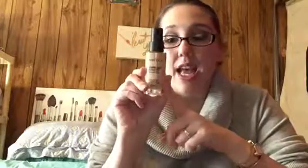And then I'm using the Smashbox Studio Skin 15 hour wear hydrating foundation. I like this foundation. It's not my favorite foundation, but I do like it. I know it says it's hydrating. I think it looks a little matte for me, but I like it. I mean, I don't have any issues with it.